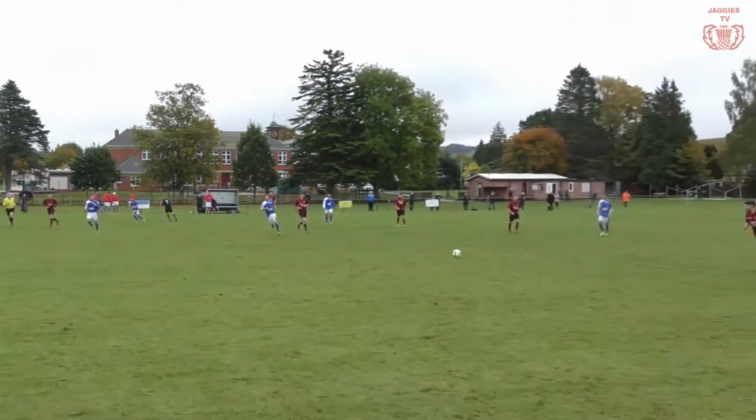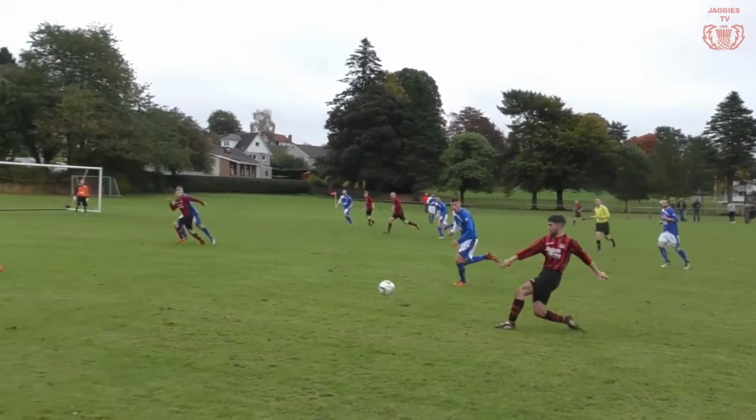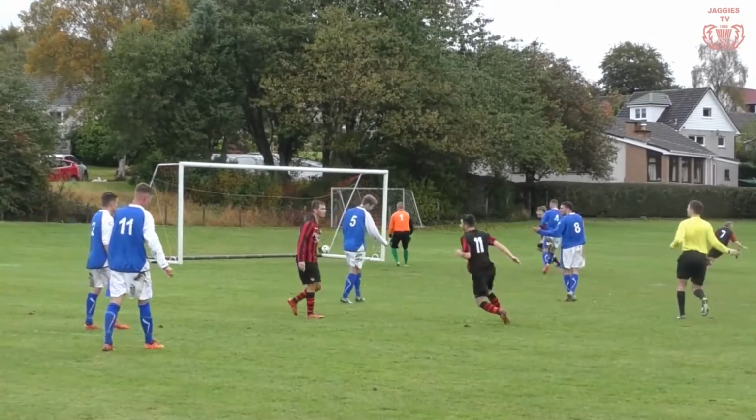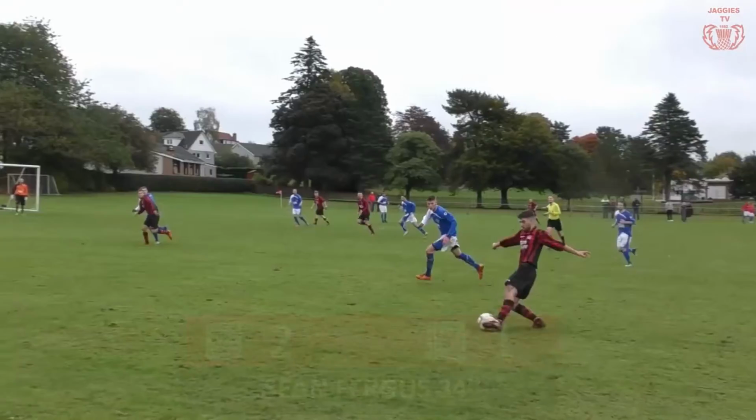With 34 minutes gone, Scone were to go into the lead. Good play on the left wing from Fraser McDonald, breaking for the halfway line. Managed to get the better of Smith before pushing the ball up to Fergus. He turned brilliantly to get away from Woolley, and an excellent chip into the top right hand corner of goal.